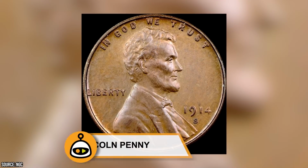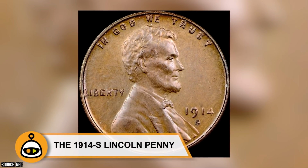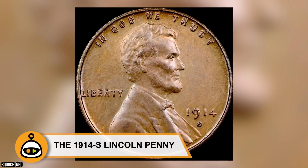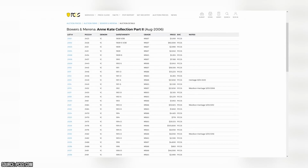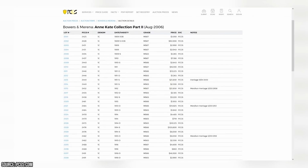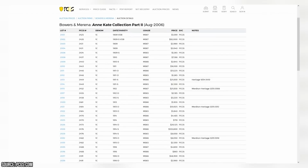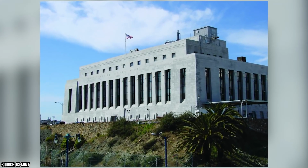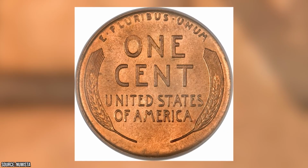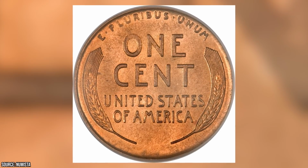The 1914 S. Lincoln penny. While this isn't the rarest of rare pennies, it's one that's valued at $105,800. It sold in August 2006 and is part of the Bowers and Merena Kate Collection Part 2. The penny was minted at the San Francisco Mint with over 4 million coins minted. It's retained its copper color and was stored in a way to protect it from tarnish or wear.